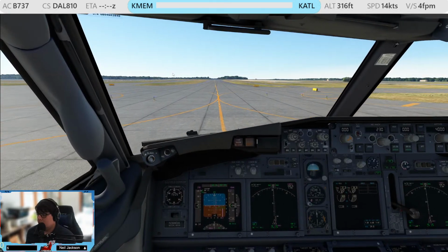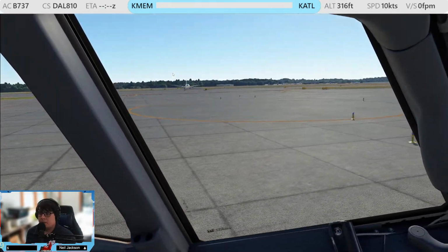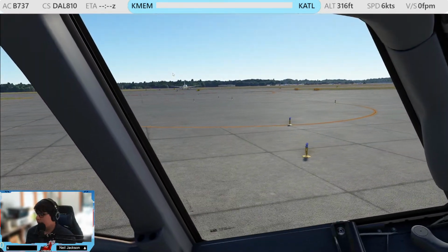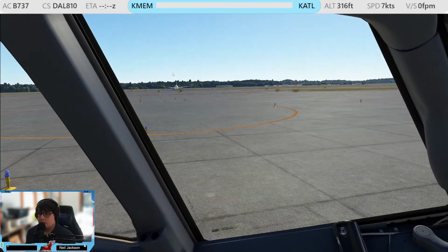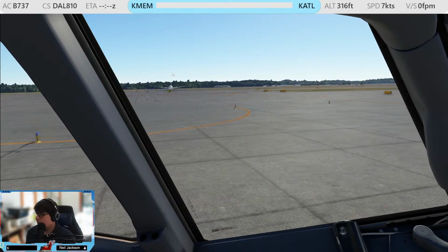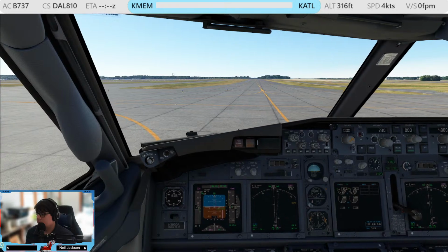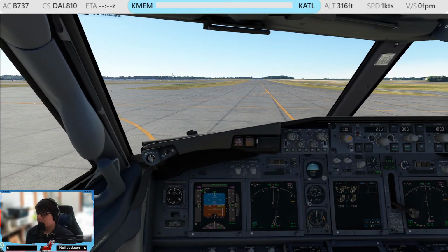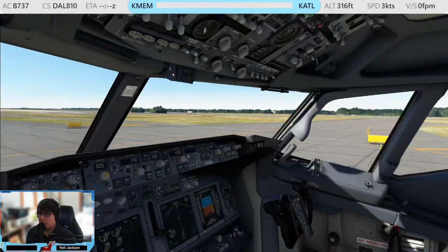Now Papa, there's Tango. Now Papa's gonna be right here. Yeah, that's what I was afraid of. Hopefully he turns. Oh, runway. Looking at my map upside down. Okay, so we're good. We're actually going this way.